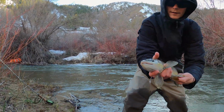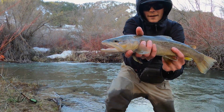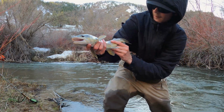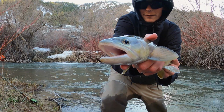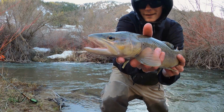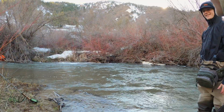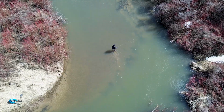It was probably a 15 to 16 inch brown, definitely an older fish with those dark colors and just a big old head on him. And again, this was on a streamer. I can't remember if it was an olive streamer or more like a maroon streamer, but it was fantastic. I was fired up as always.